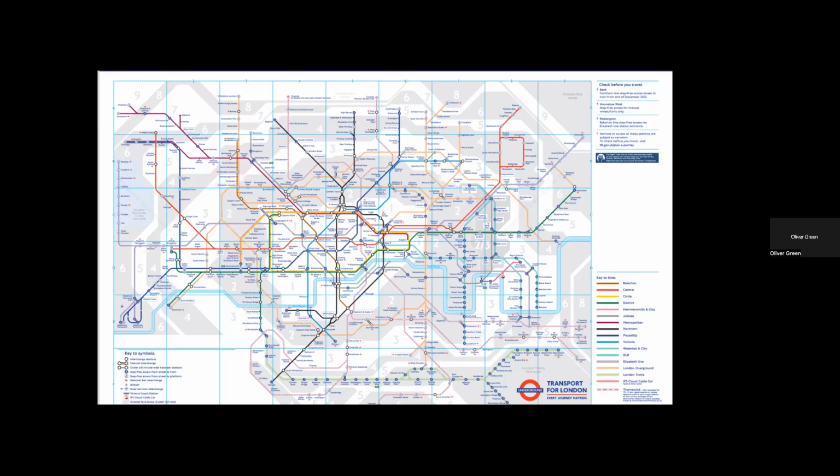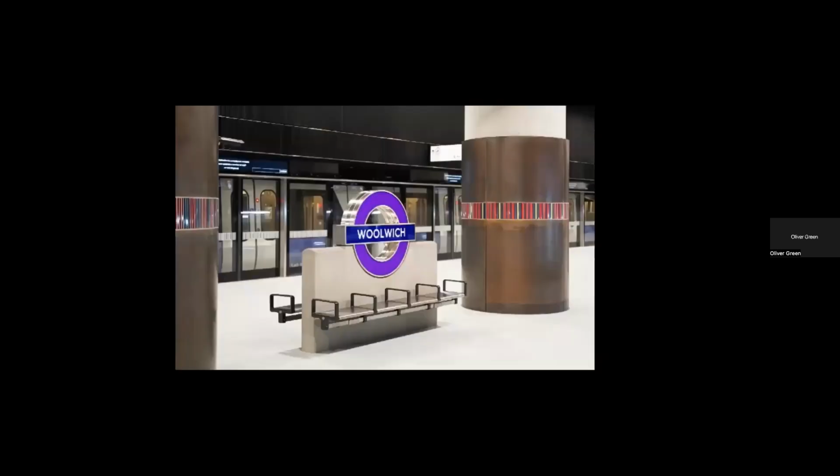delightful line in London. And I'm just going to leave you with that for the last step. If you haven't been on the Elizabeth line, go and see what an incredibly open line it is, really, and how well done it is. That's really Woolwich Station, of course. The whole system is now open.